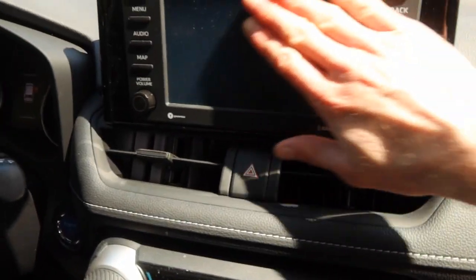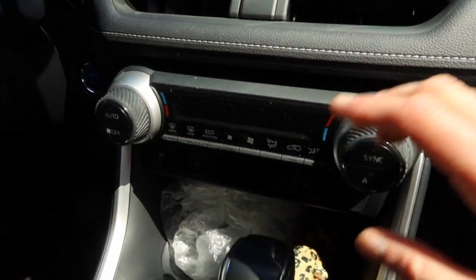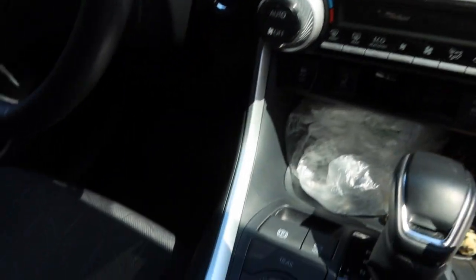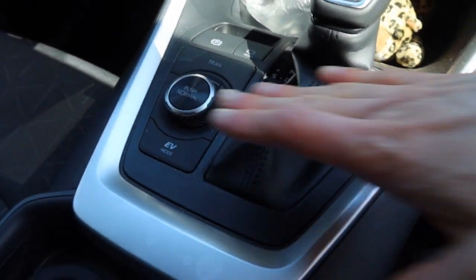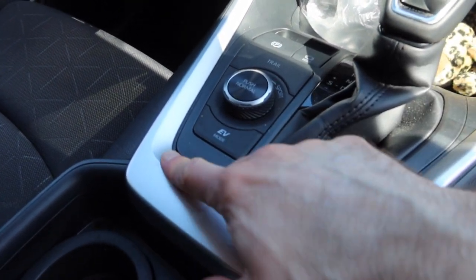When it comes to dust, there's plenty of dust all over this thing, and it's pretty annoying. Plus, scratches are pretty easy to get on surfaces, or other marks over here as well.